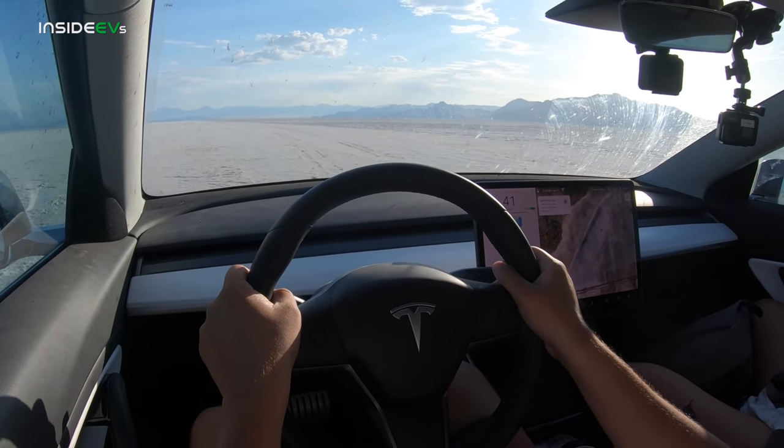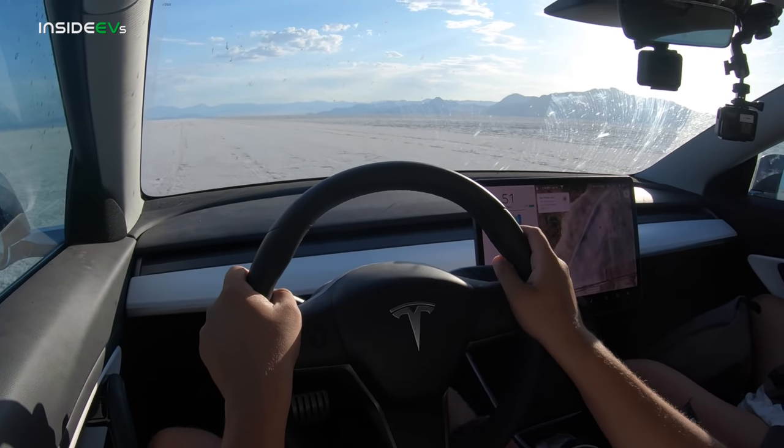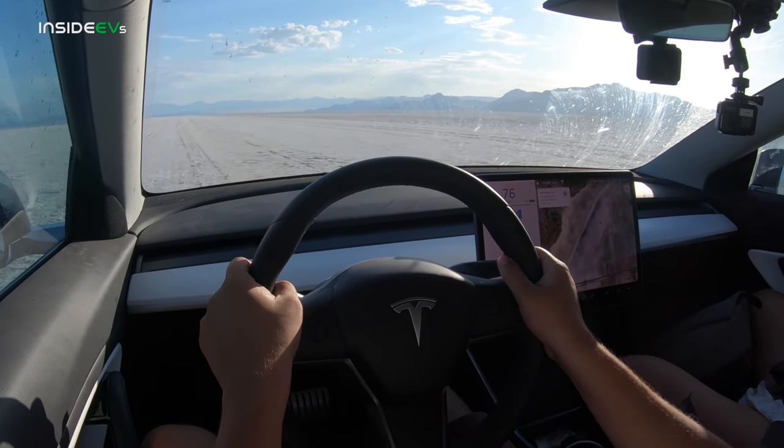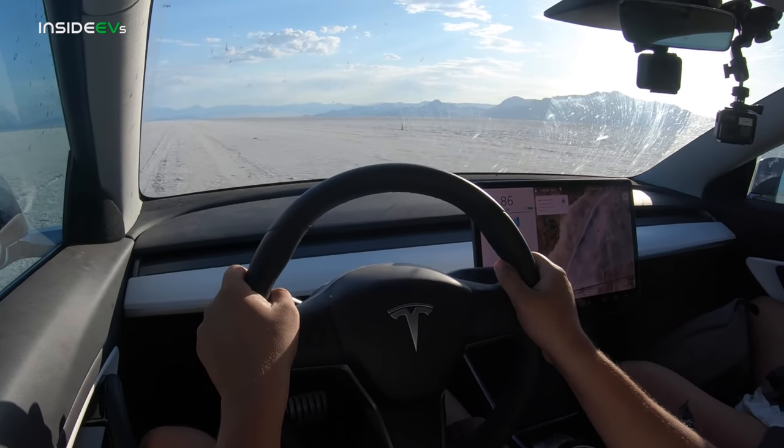So 137 miles an hour to beat. Can we do it? Full power, let's go. You can feel that front axle working as hard as it can. We have a little bit of heat going into the rear motors. All right, traction control was holding us back, but now it's letting us go. I'm still flat to the floor, as hard as we can go here.